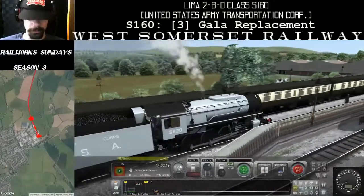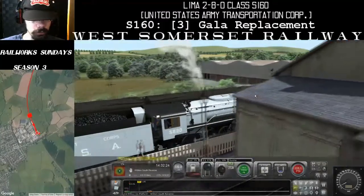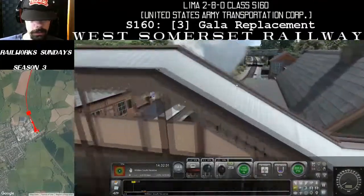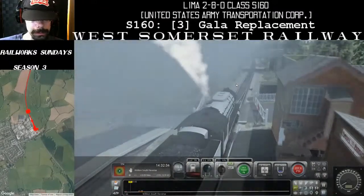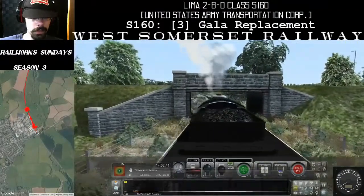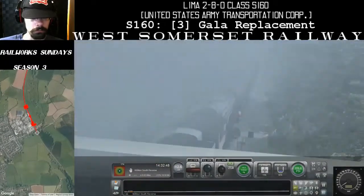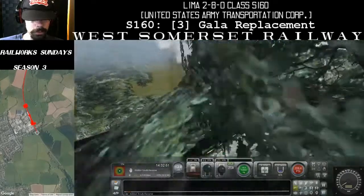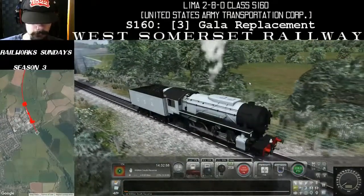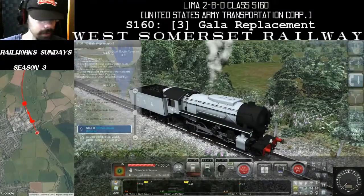I might be doing this all... Oh, fuck me. There goes a good chunk of my points. I'm doing a lot better than I was last time, though. I'll admit that. I may have a routine down for this. Once again, I probably failed that objective, but oh well.